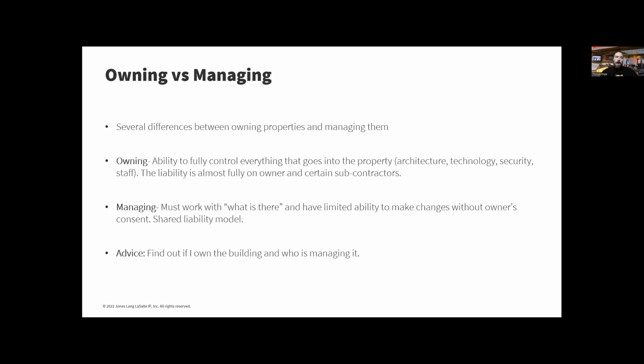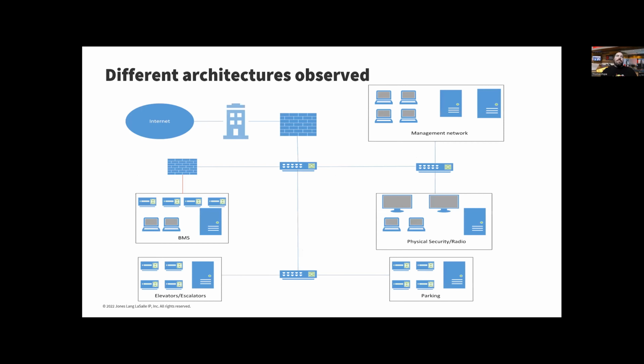So one thing out of this, and I'm going to have advice here and there as we're going through, is find out if you own the building, who's managing it. Is it all in-house? Is it split? Those are the things you need to consider. And that leads me to some of this that is going to be in the next few slides. But in this one, I kind of wanted to talk about architectures that I see. So I've been assessing properties and going through the portfolio, working on these to understand what these buildings look like.